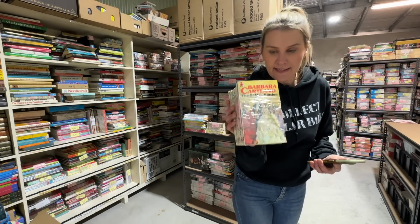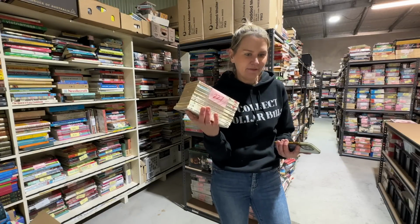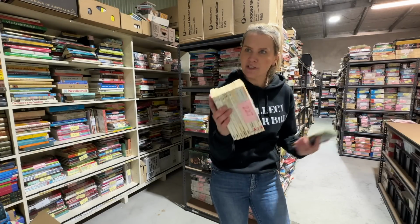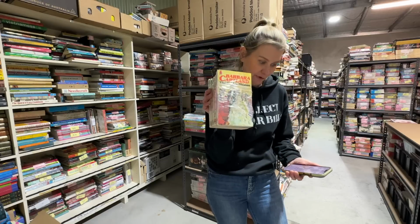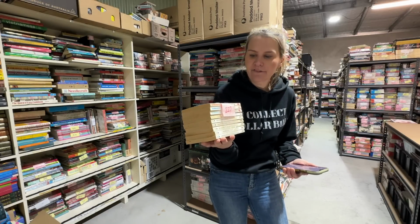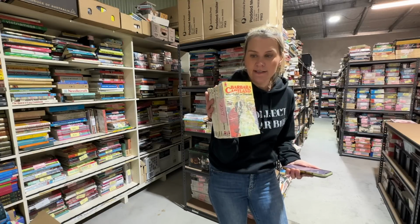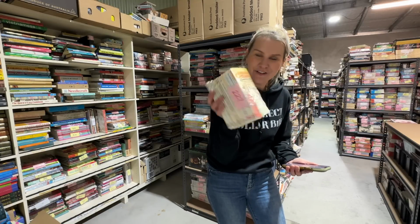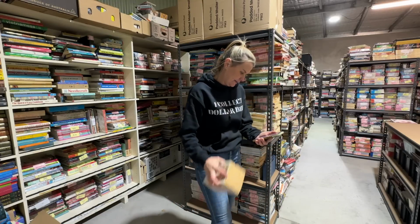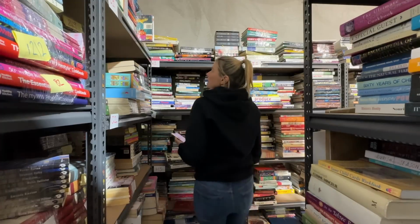Now, Barbara Cartland is historical romance. Barbara Cartland, I think she's actually related to Princess Diana. Maybe she's like the auntie or something from memory. And Barbara Cartland is a very famous romance writer. She's one of the original first romance writers. So she's still very sought after. This bundle sold for $29.